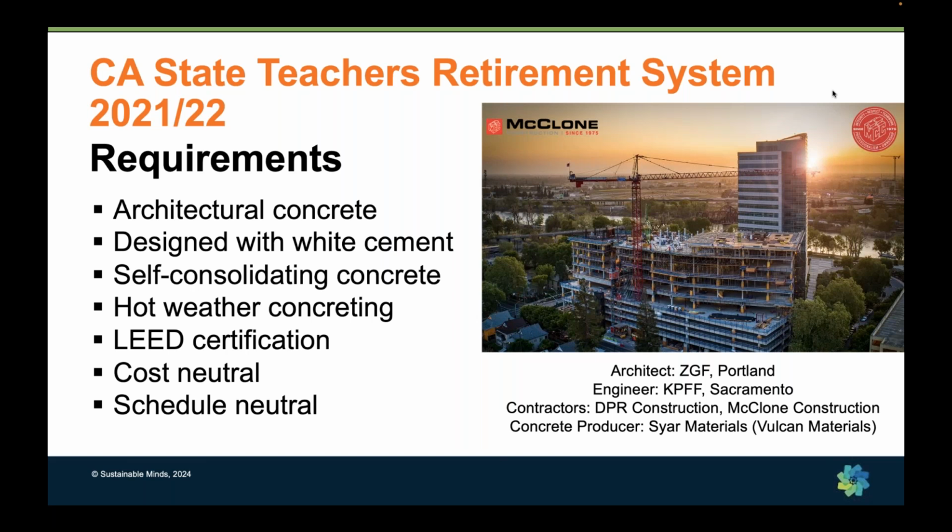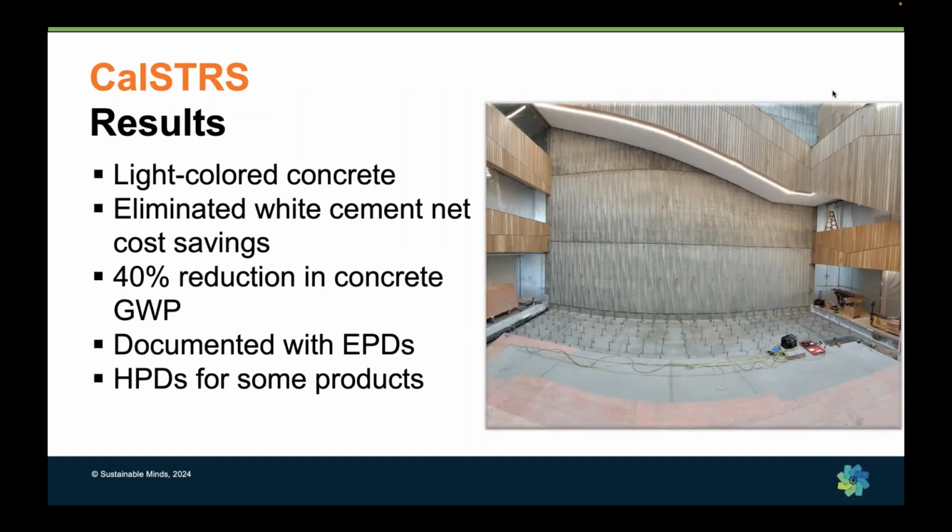This was ZGF's headquarters office in Portland. The engineer was Sacramento based. The contractor was DPR's Sacramento office. And the concrete producer is now part of the Vulcan Materials family of companies. So how did we do? Well, we got a very light colored concrete without using white cement, which resulted in a net cost savings and a 40% reduction in concrete, also documented with EPDs.